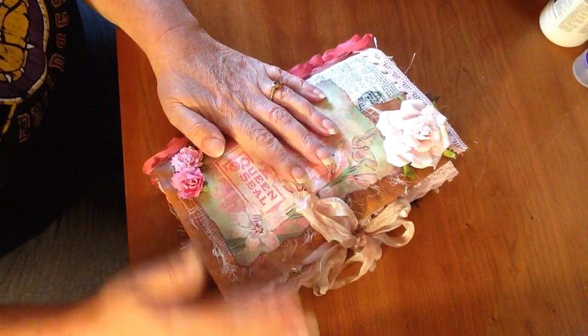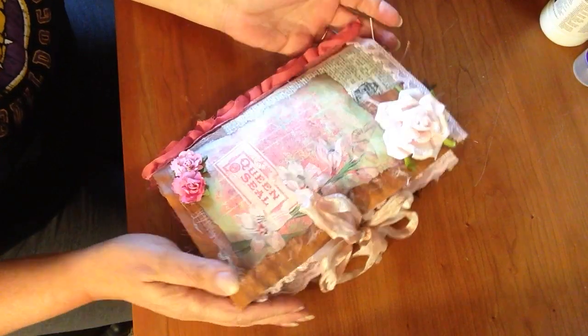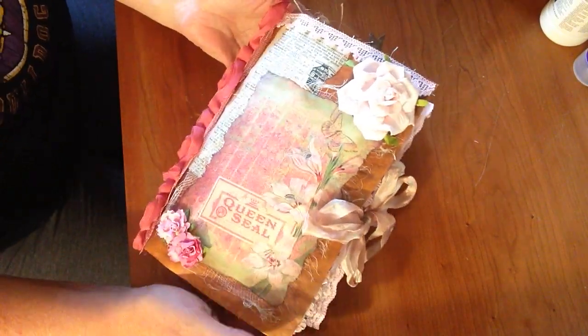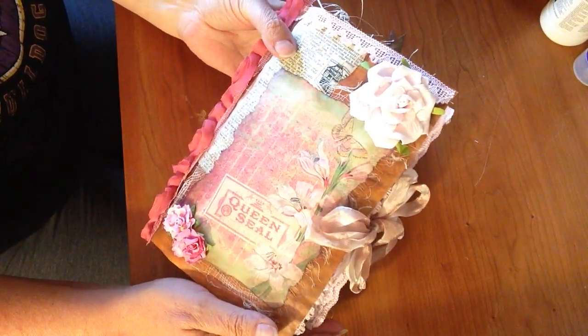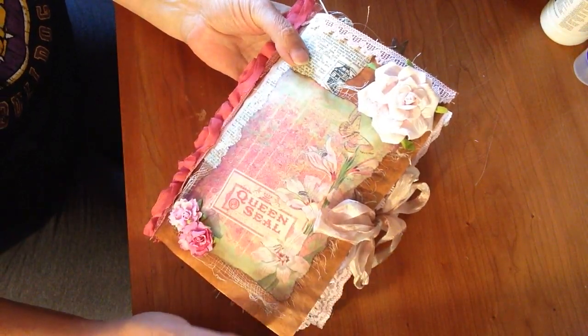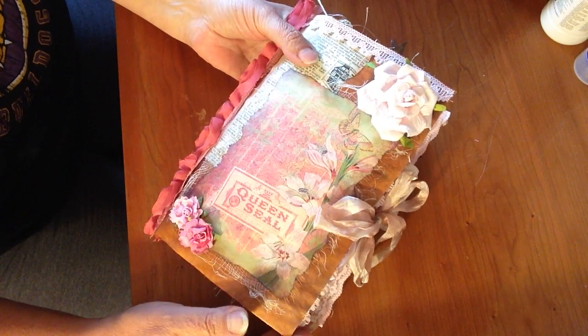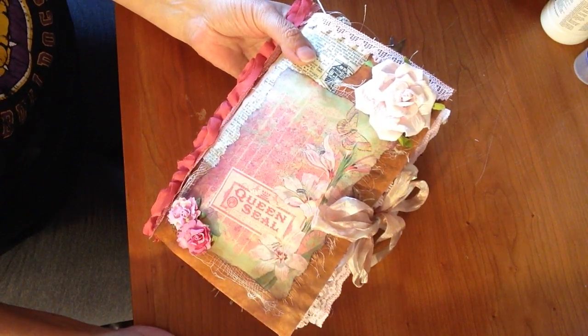I had a great time in New Mexico, but I couldn't wait to get home so I could finish this journal that I started before I left. I had a bunch of digitals printed out that I just needed to use, so I just combined a whole bunch together.